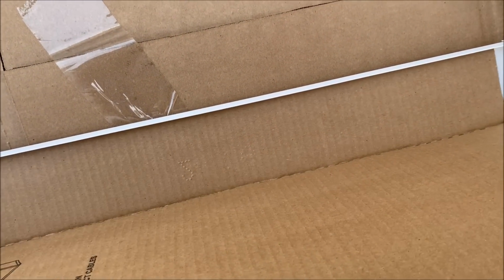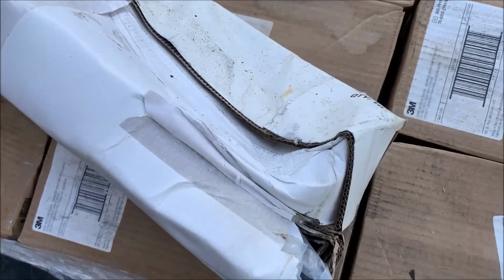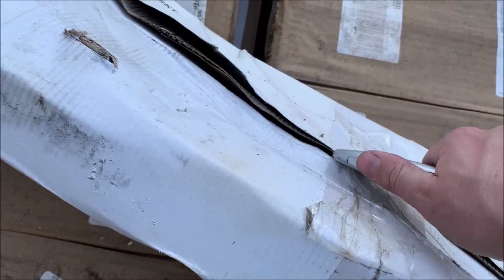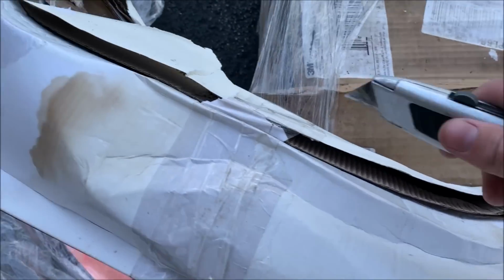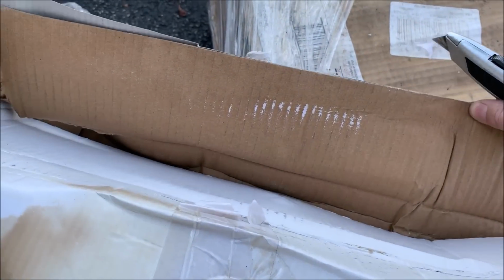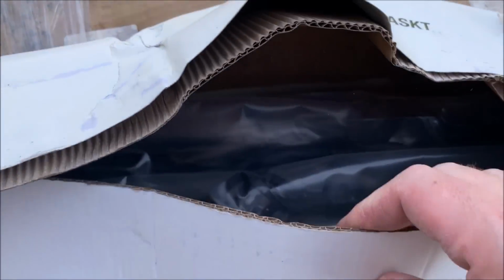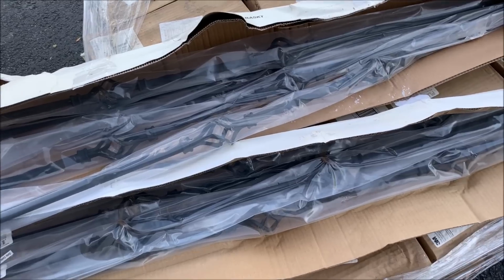It's just an enclosure though. I can't imagine these are expensive. Now this box looks rough and I can't find any sort of branding on it, so we're gonna open it and see what it is. If there's no branding, that means it's probably a case of something that's retail packaged inside. Let's see if we can, oh, there we go, got it open.